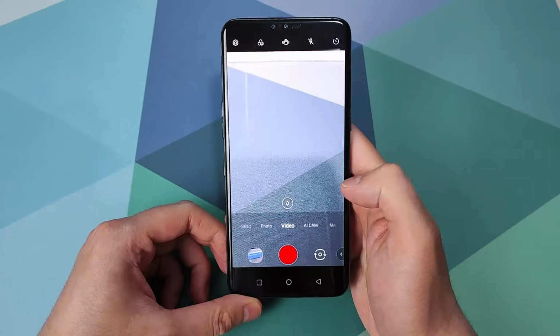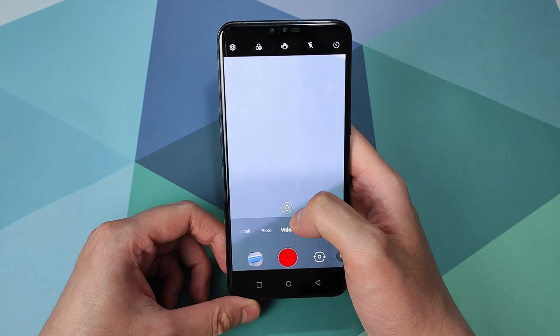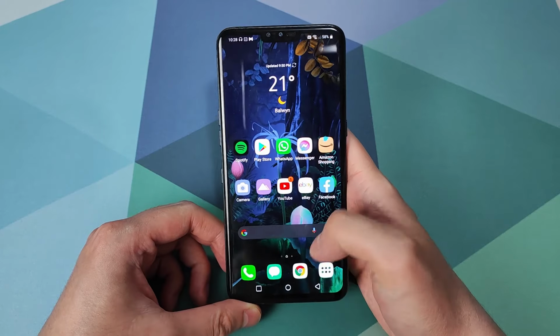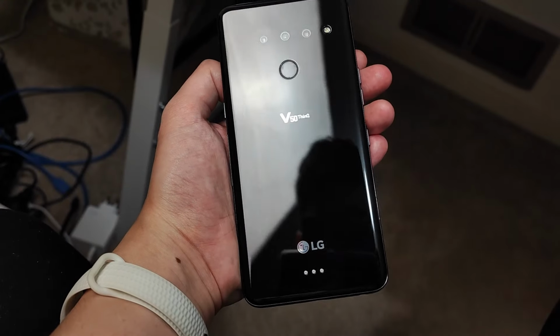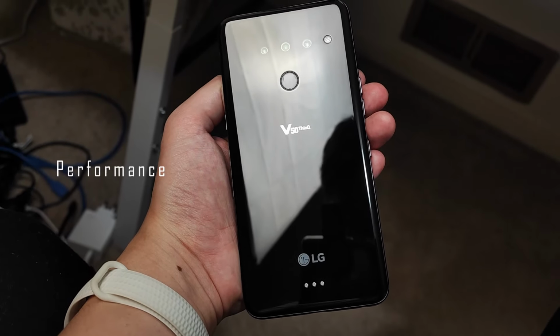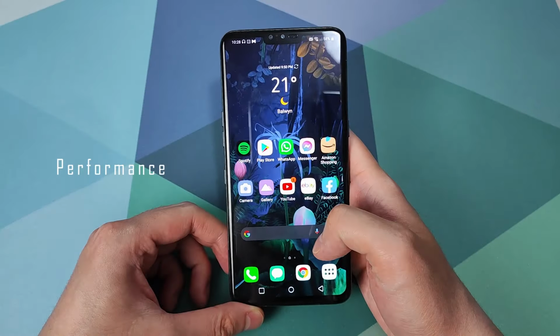What's great about the camera when you're recording is the ability to switch between the 3 cameras while shooting at 30 frames per second. All in all, I'm pleased with the cameras and I think most people would be satisfied too. Onto performance, the Snapdragon 855 is still plenty quick, despite being 3 years old now.